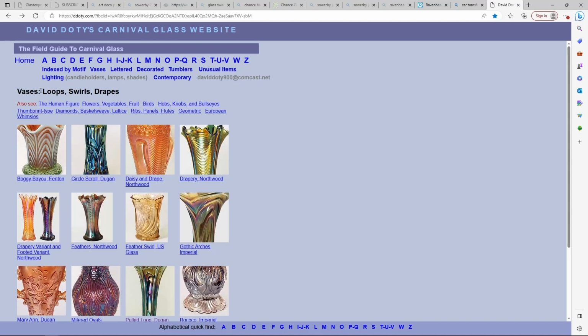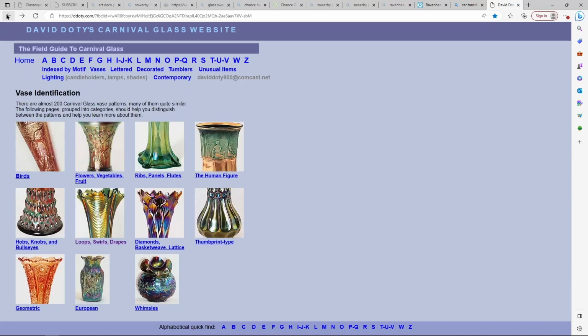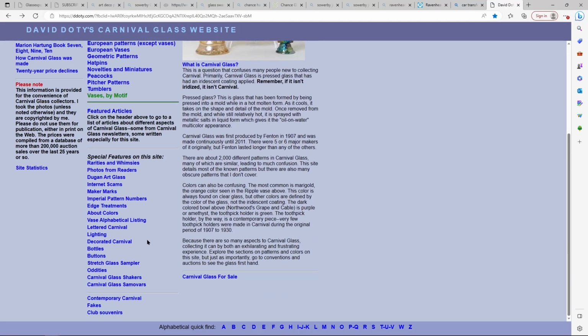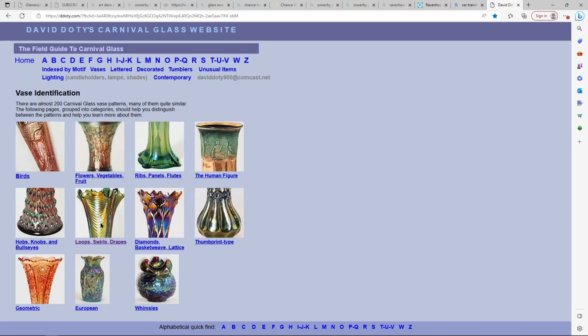So, vases, loop, swirls, drapes. We saw that had some swirls on it. Let me go back even further. So here we are. It's got these different categories on it. I just had a look at these, what it's got. Photo ID patterns. I saw vases by motif. I knew the one that we had got ribs with these kind of like loops on it. So click that. And you've got all of this. So all these different vases. This one. Loop swirls drapes.